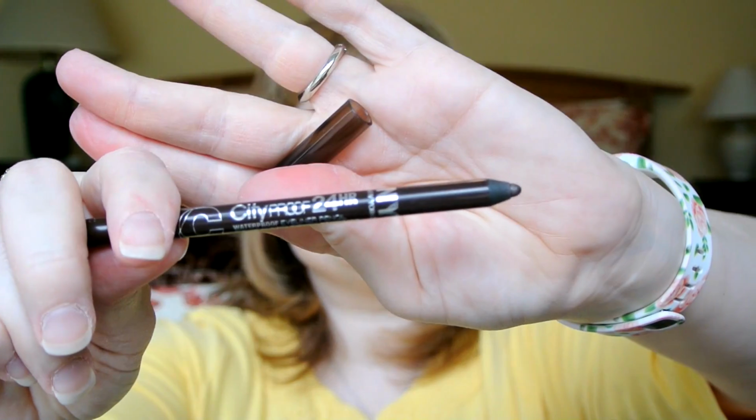A couple more things here in the makeup category. This one is the NYC City Proof 24-hour waterproof eyeliner pencil. And I've said in the past that I'm not a big fan of spending tons of money on eyeliners. This is like a $3, $4 product, but it is very good. I admit it's one I have to sharpen, which you guys know I don't usually buy this kind. This came to me free in a box, and so I've been using it.